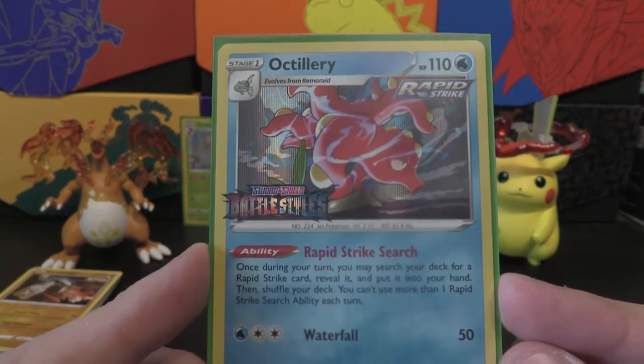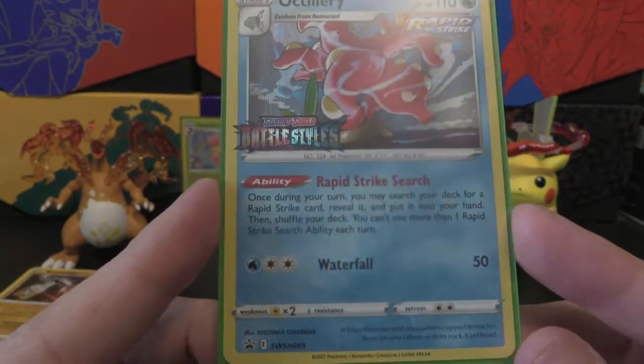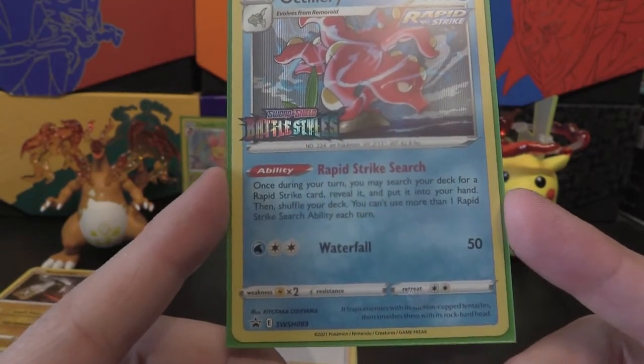It's on a rock and it's balancing on its tentacles. What more do you want? We got Rapid Strike Search. That's the ability. So once during your turn, you may search your deck for a Rapid Strike card, reveal it and put it into your hand, then shuffle your deck.